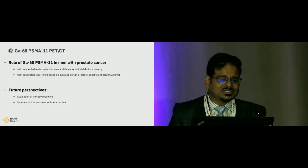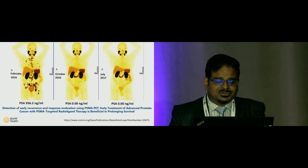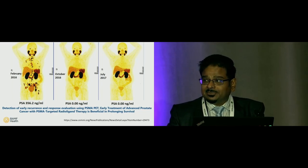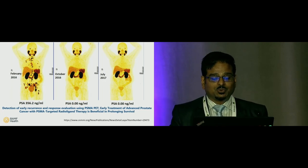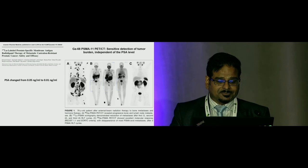Gallium-68 PSMA-11 PET-CT in prostate cancer has tremendous applications for the management, early diagnosis, treatment, and also follow-up and response monitoring in prostate cancer. And the key here is to diagnose the prostate cancer at the earliest of stages so that you can treat them, as in this particular patient who had a sustained complete remission of the disease.